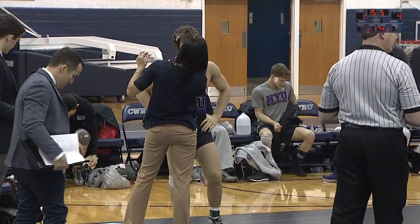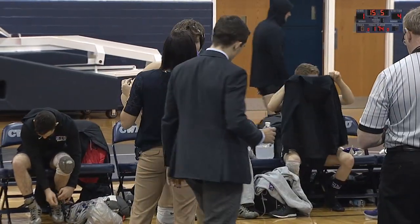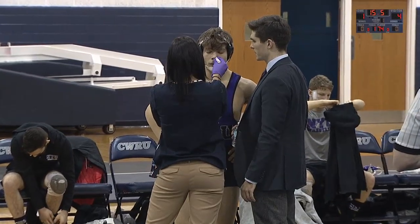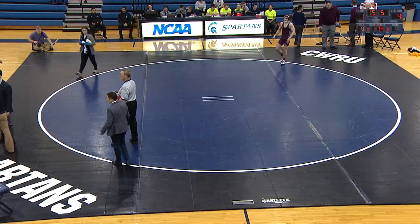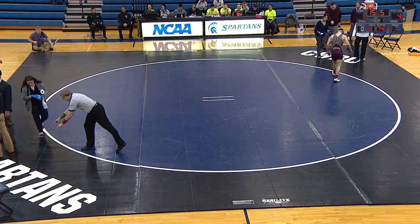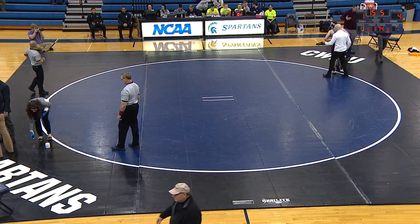By the way, introducing you to our officials for today. Chris Loudermilk is the gentleman that is in the center of the ring, our head referee today. He's joined by Deke Gonzalez and Jason Robinson. There's a good look at Chris. 15.5 seconds left in the first period of match number 1 today.